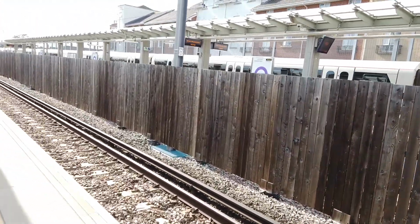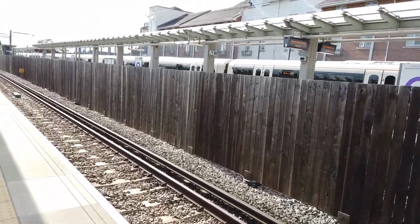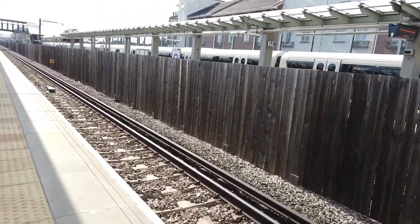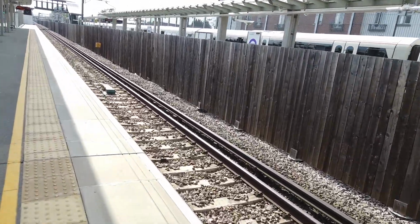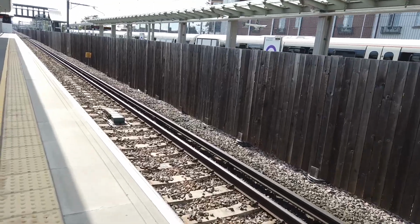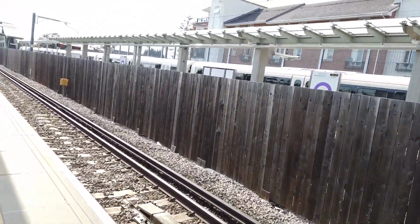I'm just going to see if I'm able to stand on one of these benches just up here to see if I can get the numbers of any trains passing through, because the Crossrail trains are very hard to get over this fence, so I'll try my best. So yes, let's see what turns up here at Abbey Wood.